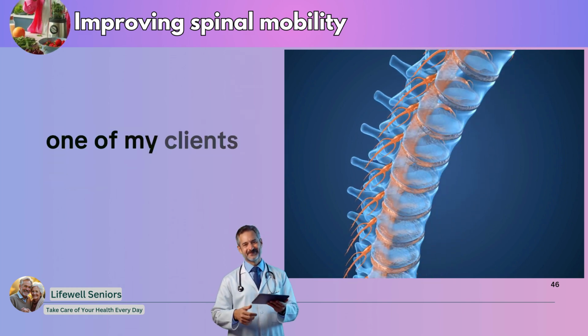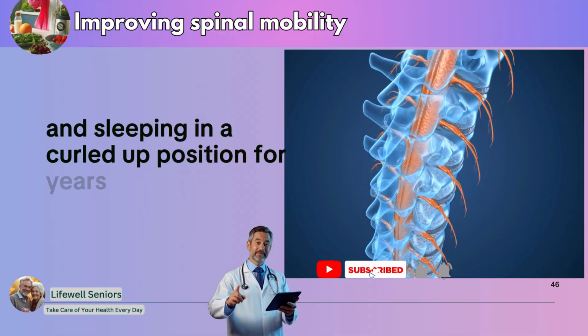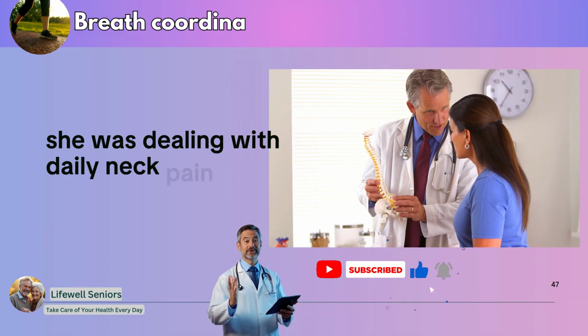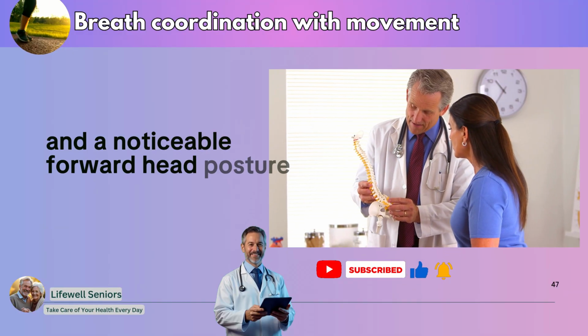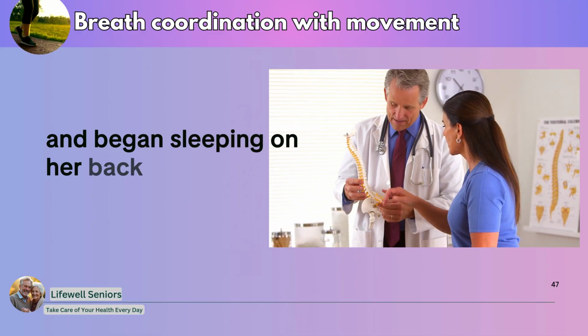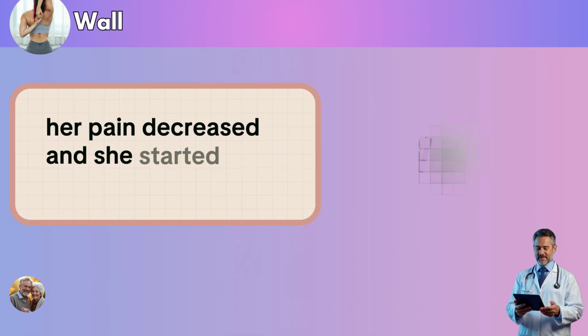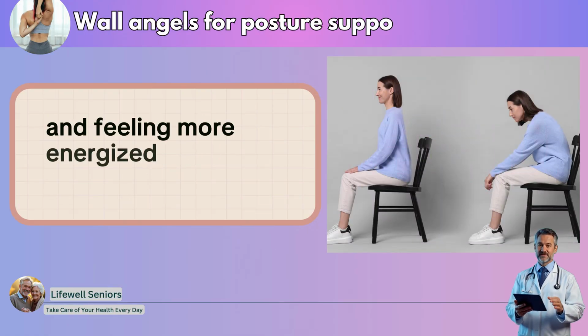One of my clients, Margaret, had been using 2 pillows and sleeping in a curled up position for years. She was dealing with daily neck pain and a noticeable forward head posture. When she switched to a single orthopedic pillow and began sleeping on her back, she noticed a difference in less than a month. Her pain decreased, and she started walking taller and feeling more energized during the day.